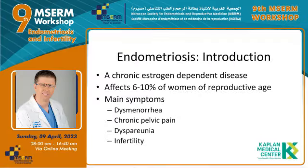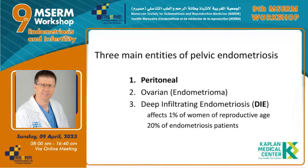As we are all familiar with, endometriosis is a chronic estrogen-dependent disease, and the incidence runs around 10% of women at reproductive age. The most common symptoms are dysmenorrhea, dyspareunia, and infertility. Now, the morphological presentation of endometriosis is diverse. When it comes to pelvic endometriosis, three main entities coexist: peritoneal, ovarian, which means endometrioma, and deep infiltrating endometriosis.